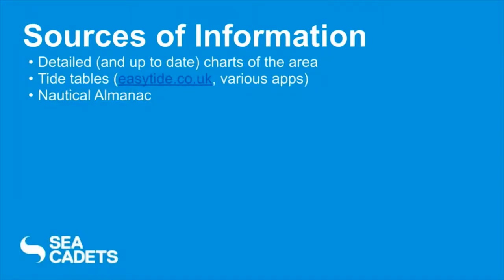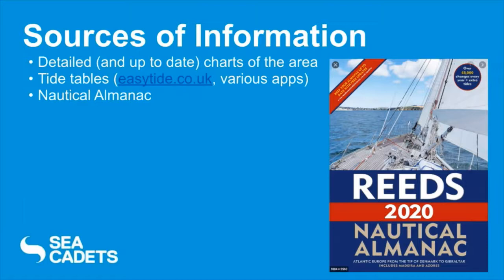The Nautical Almanac. Many people will be familiar with these wonderful big fat Reeds Nautical Almanacs. A very traditional way of doing it.